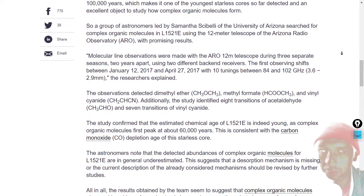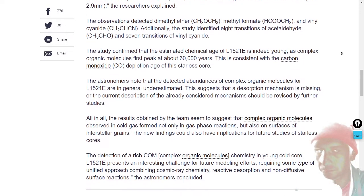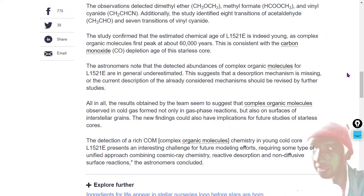How is it doing this with no star at the core of this area? So we've got some interesting molecular structures in there, including dimethyl ether, methyl formate, vinyl cyanide, and various transitional states. What's going on in this cold molecular cloud? Well, the answer is we really don't know.